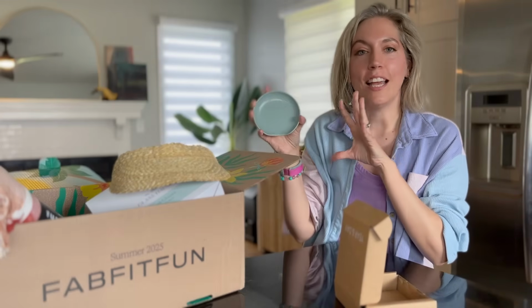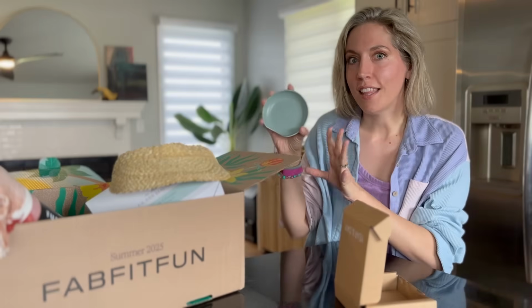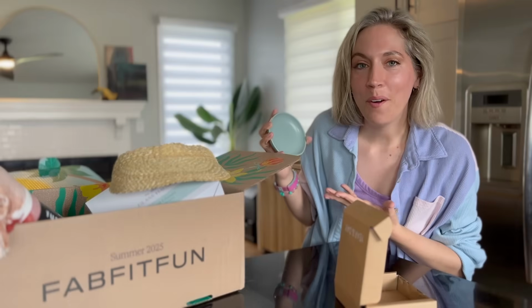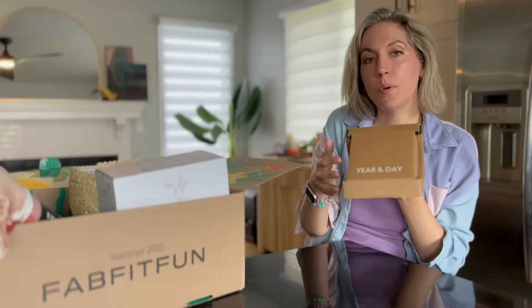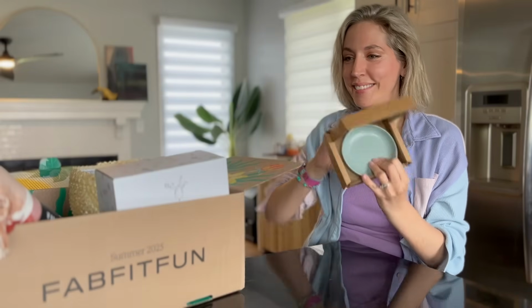So I think it's really nice that you can curate a box and get lots of different variety, or you could get things that kind of match. And every single quarter, you don't know what your offerings are gonna be. So there's the excitement and the great item. The retail value on this spoon rest was $36, but again, I didn't pay $36 for it.